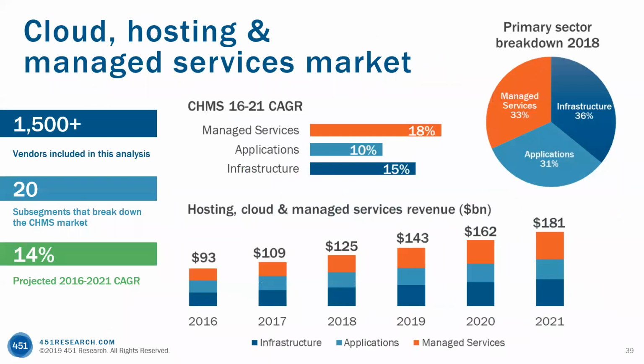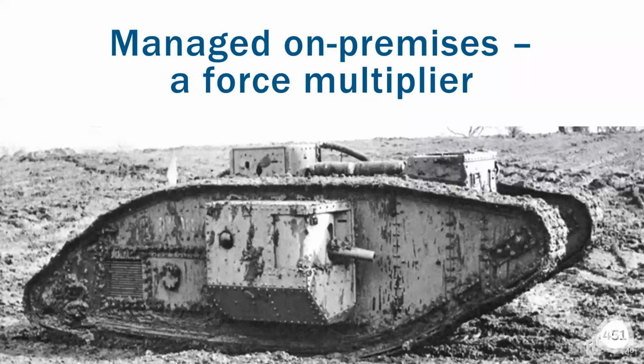But bear that $24 billion in mind. When we turn to the bigger aggregated market for cloud hosting and managed services, we can see that the 2019 forecast is about $143 billion. So if we back out the 24 from there, we can see that this is still a market that is 4 or 5 times bigger than just the pure IaaS market, and they're all growing. This is not a zero-sum game. There is room for many players in here.